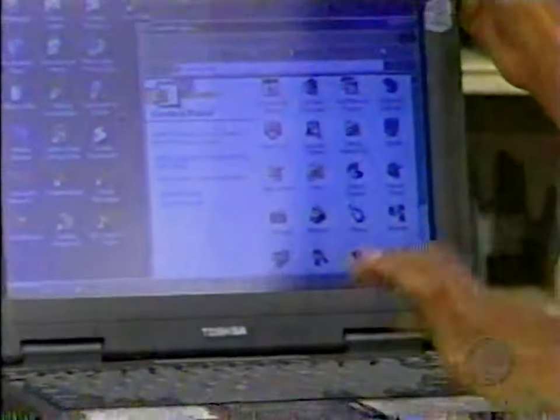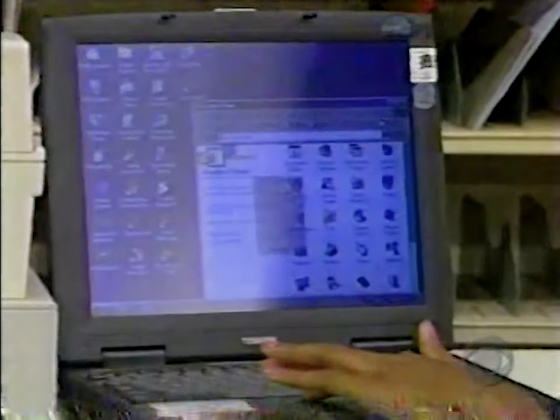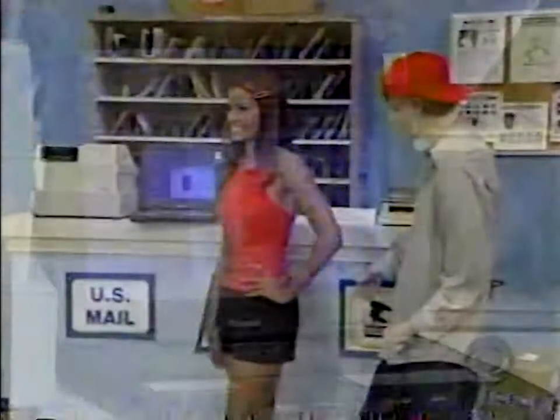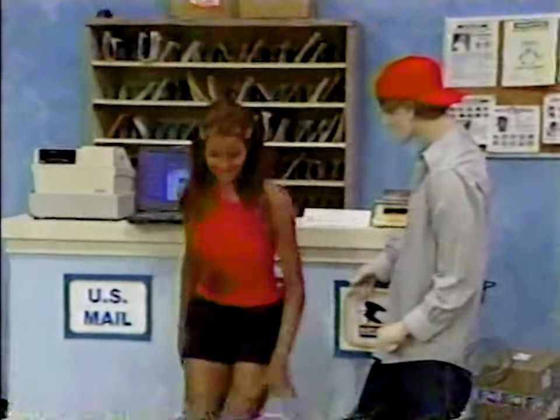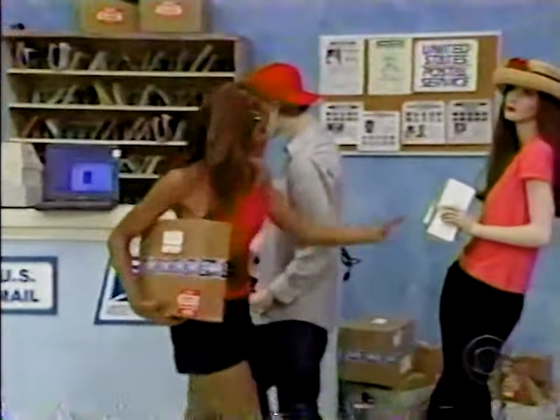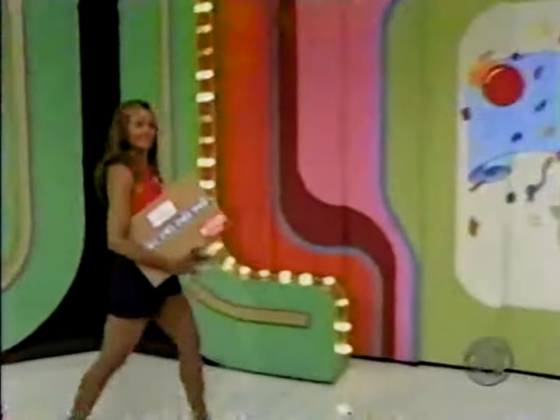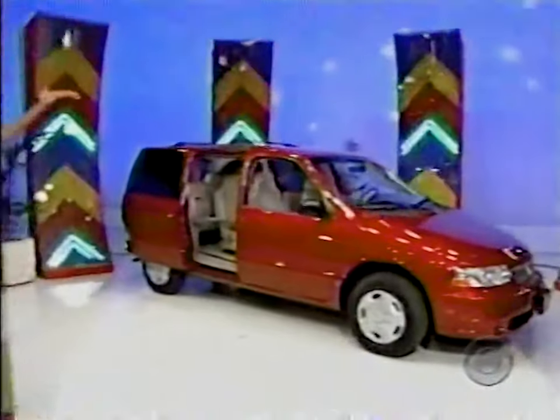But since she hasn't made any progress in line, she decided to type out a few emails on her new laptop computer. This easy-to-use laptop computer includes a 10-gigabyte hard drive and its rechargeable battery. With its 13-inch monitor, you can get work done quickly and easily. But she still hasn't moved an inch. So, Claudia decides to take matters in her own hands and deliver the mail herself in a brand new van.